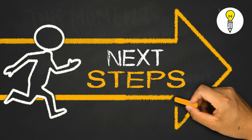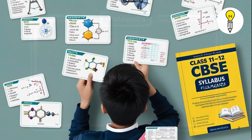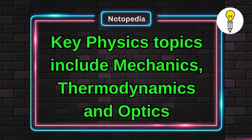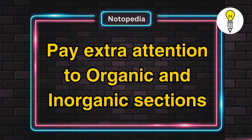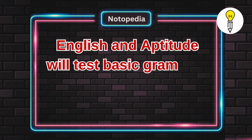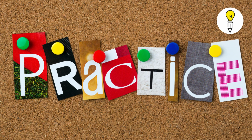The next step is mastering the syllabus. Focus on class 11th and 12th topics from CBSE or state boards. Key physics topics include mechanics, thermodynamics, and optics. In chemistry, pay extra attention to organic and inorganic sections. In mathematics, don't skip algebra, calculus, and trigonometry. English and aptitude will test basic grammar, comprehension, and reasoning, so practice those too.